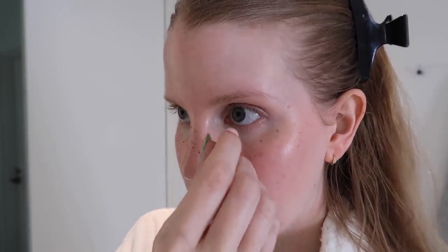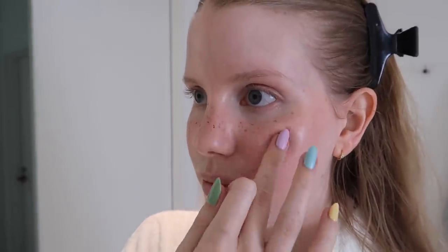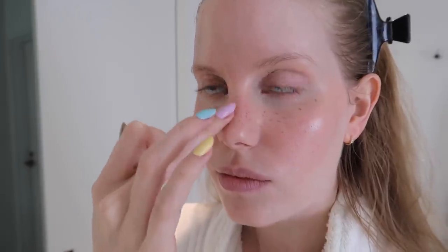I give them a few seconds to dry and kind of stain my skin, and then I use my finger to gently tap over those ones I've just placed. I use my finger as a stamp and just stamp more freckles all over, and I repeat that process until I'm happy with it. So that's how I apply fake freckles. I've been really into it the past couple of months.